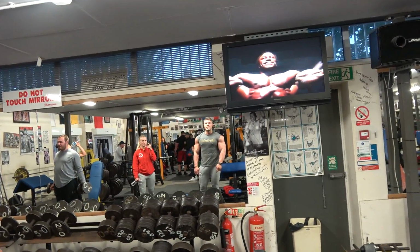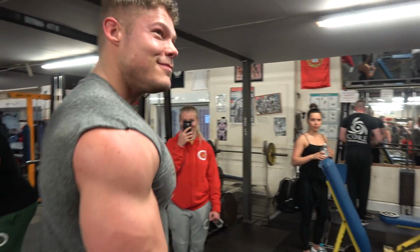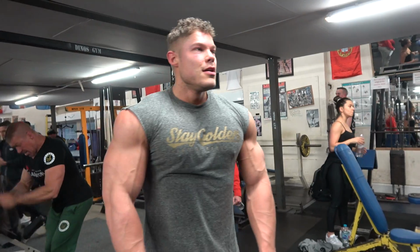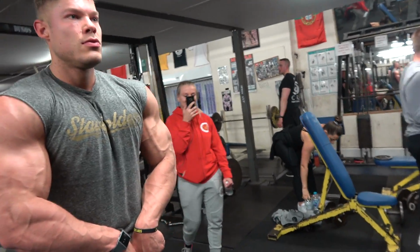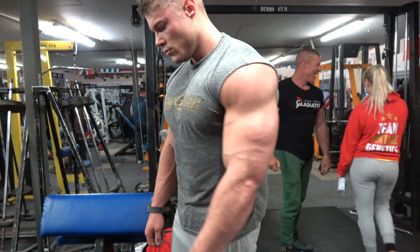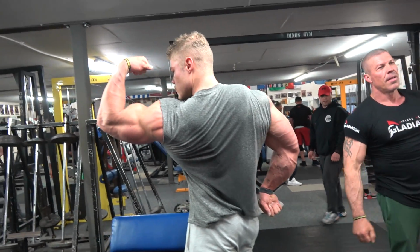And look at that, right on that TV screen you can see Lee Haney, so how can you not get inspired to also do some posing of your own to make sure that you are on par with where you want to be in your bodybuilding career. So yes, it's a great lighting as well, I have to say. Getting a good pump under this lighting is always a great way to gauge your progression.